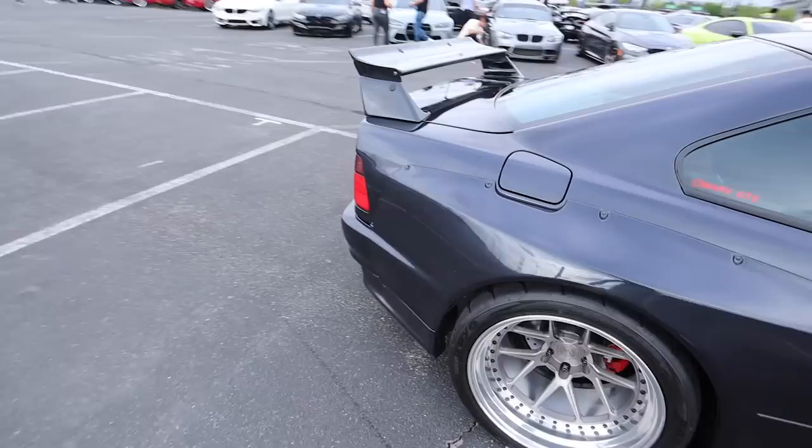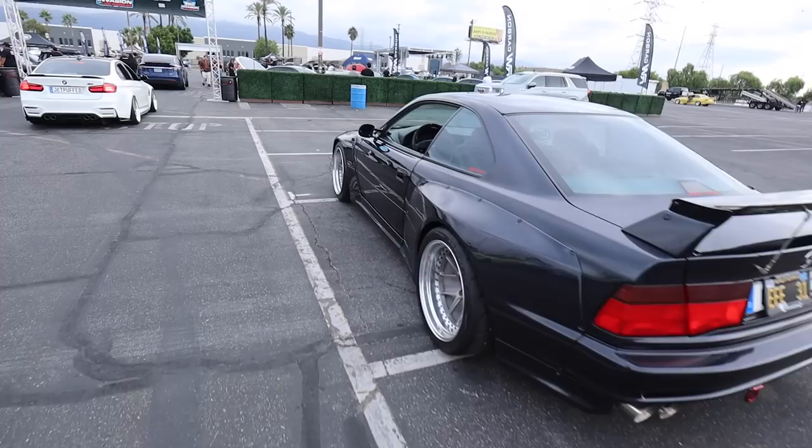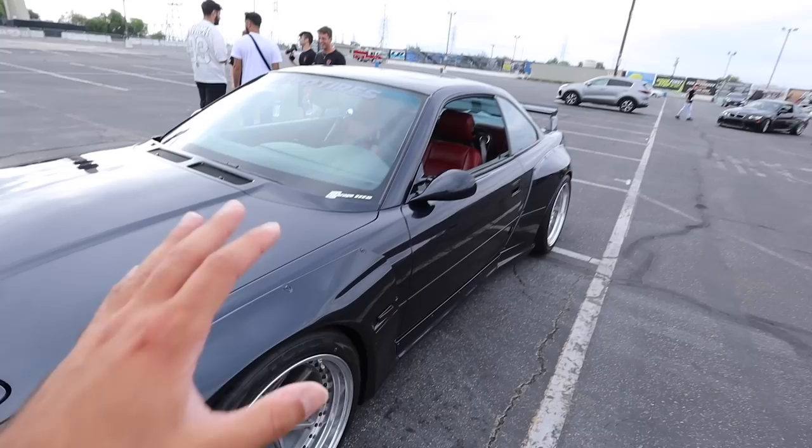Sick. Not only that, this thing also has a nice exhaust system as well. Full spoiler line. This wide body kit looks absolutely phenomenal. What do you guys think? I think another nice touch on this, the mirrors on this are straight off like my E39 M5, some of the older style M cars, kind of circular mirrors.